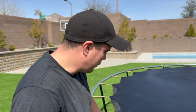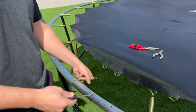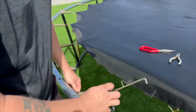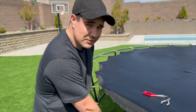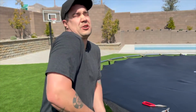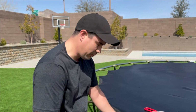Okay, we learned something the hard way. We were using the provided tool to pull the ring to the spring, and we were joking around like, oh, a woman could never put this thing together, because I was using all my strength, and then Crystal was coming over trying to get the spring to the ring because I couldn't stretch it all the way.